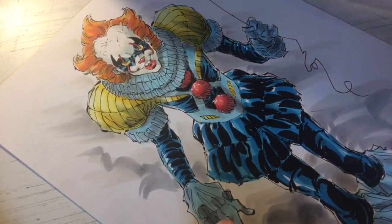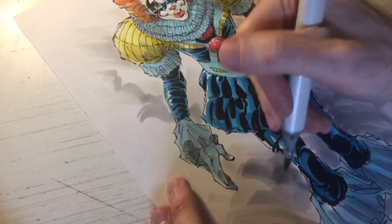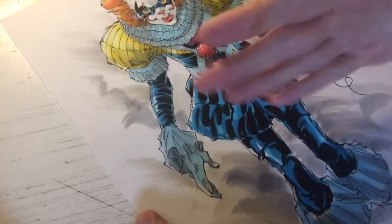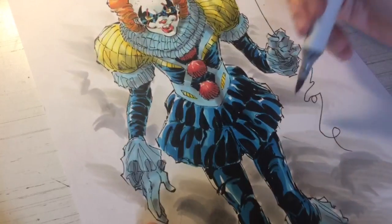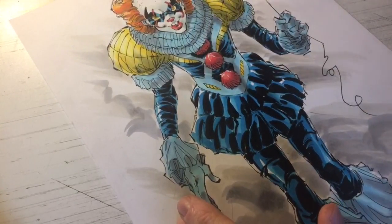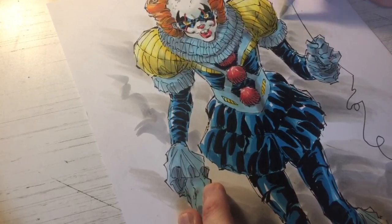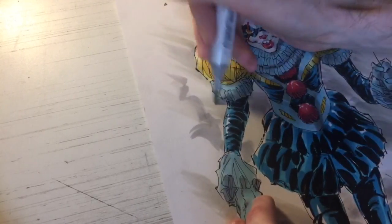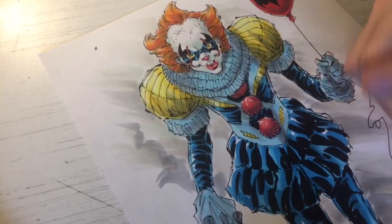Okay, let's come in with a little warm gray 3. I'm working everything at an angle this way to get a sense of mist blowing. Now that same BG90 we used in his face, we're going to pull some of that into here as well. Just going to kind of tie it all in together a smidge.